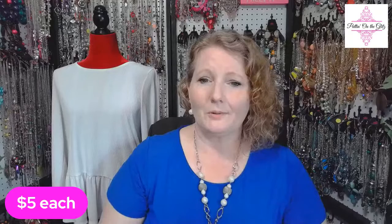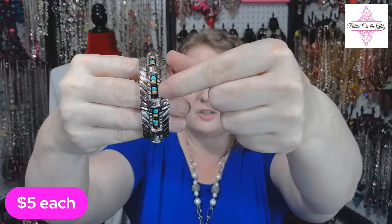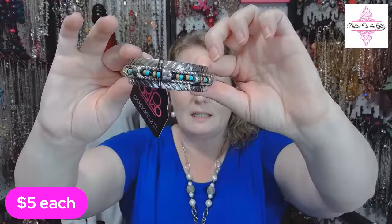Number two is one of our new fall pieces. This is called Sonoran Scene. This is a cuff bracelet. Kind of looks like a feather pattern along the outside edge. That's what it reminds me of. And then inside we have these tan, brown, and turquoise blue beads. So you can see what it looks like all the way around. Open back cuff. Of course, you can squeeze this a little bit if you need to, or stretch it a little bit if you need to. You may need help stretching it because this one's a stronger one. So this is called Sonoran Scene. In multi, I have two of these.